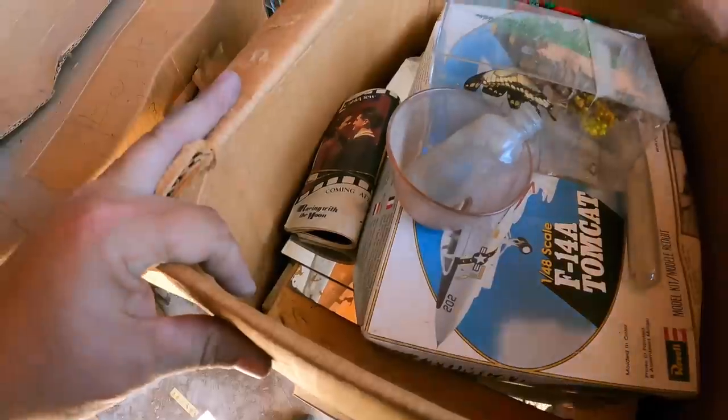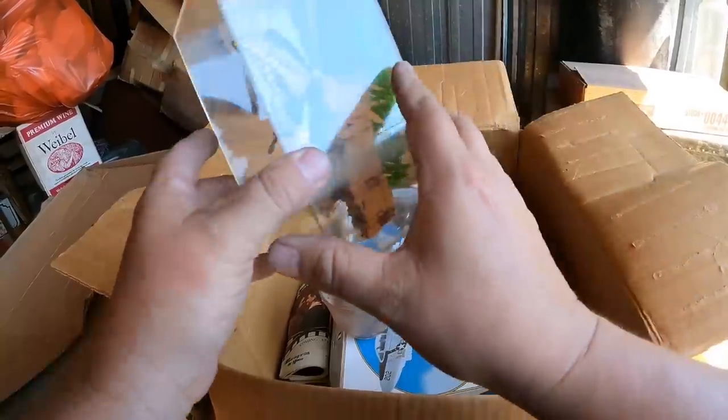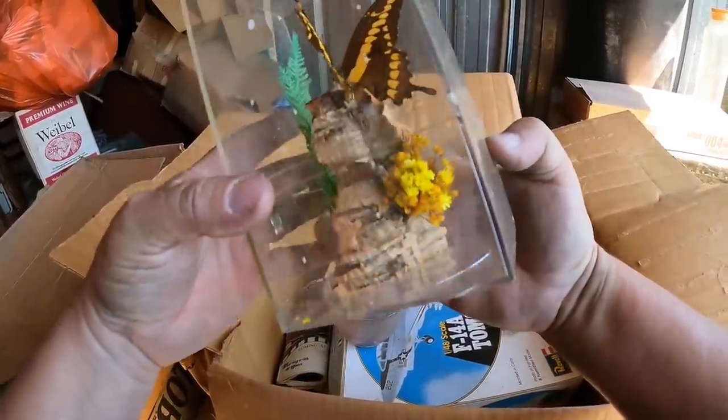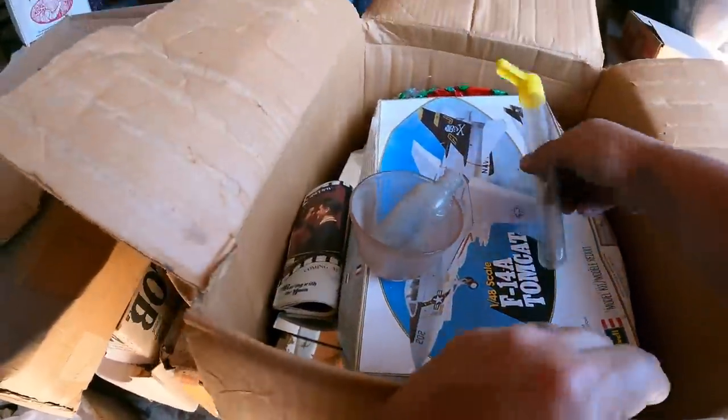Oh, right on top. Look at that. Little butterfly. What do you call it? Terrarium? I don't know what you call it. I don't know if that's the right word, but it's kind of cool. The butterfly's got a torn wing right there, but it still might have a little bit of value.